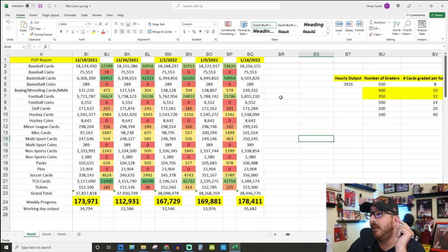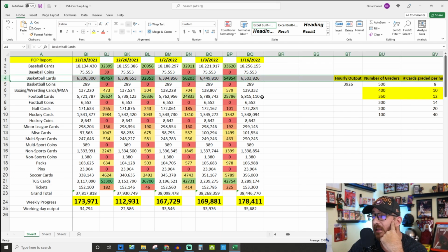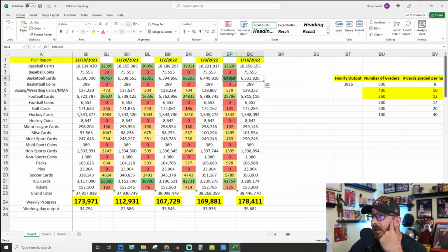Funny enough, the top dog is basketball again. We were seeing the big wave that was TCG for the last couple of weeks being the top dog in terms of output and the categories. That kind of went down a little bit, but they're still pretty strong. 42,000 is still a pretty strong number. They are about second now. So basketball regained that top number again.